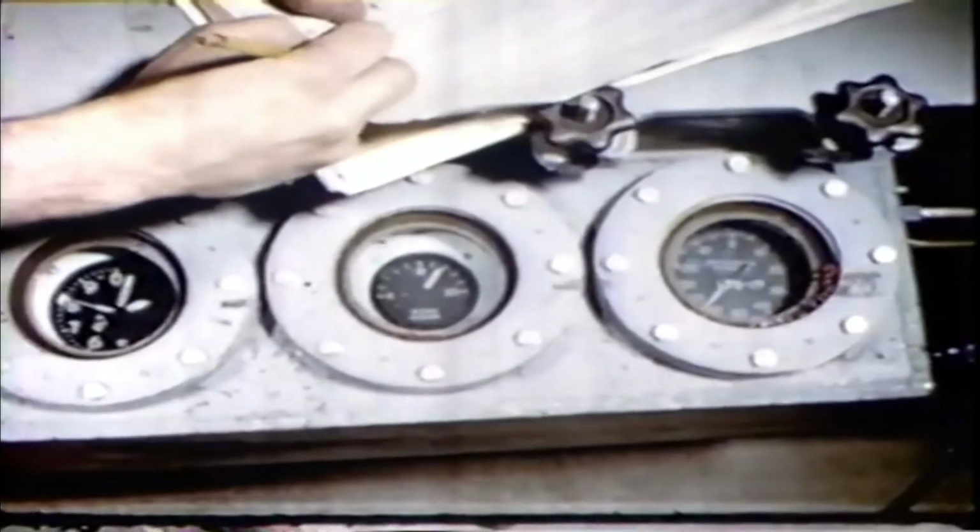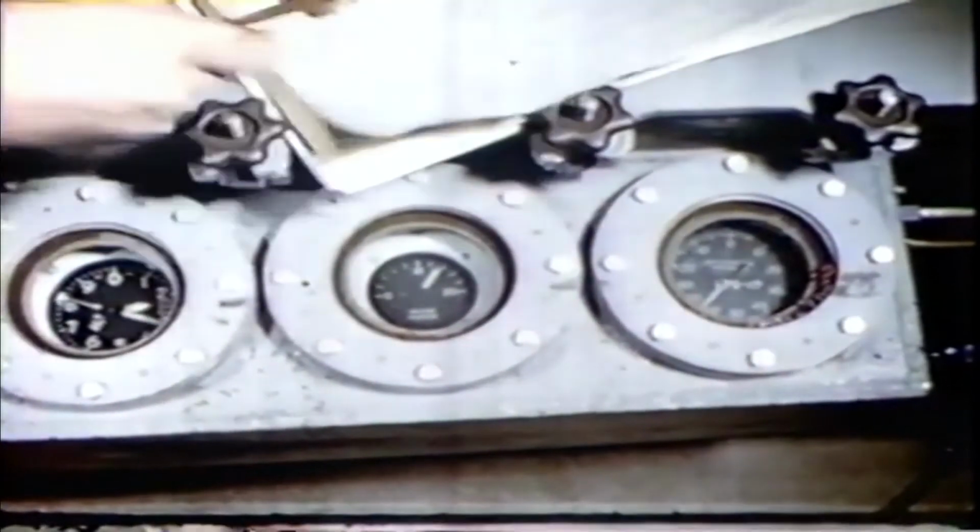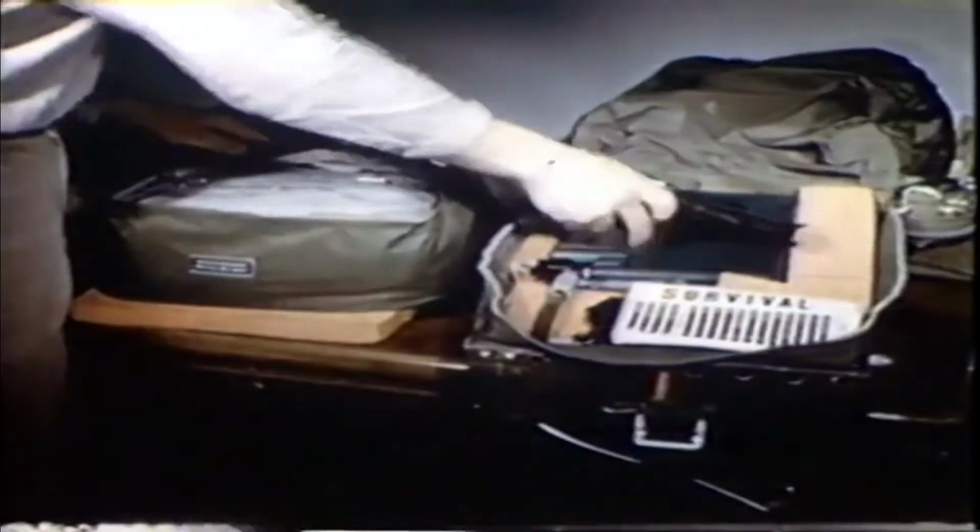The altimeter at the left indicates 82,000 feet. In addition, the seat pack contains a conventional survival kit.